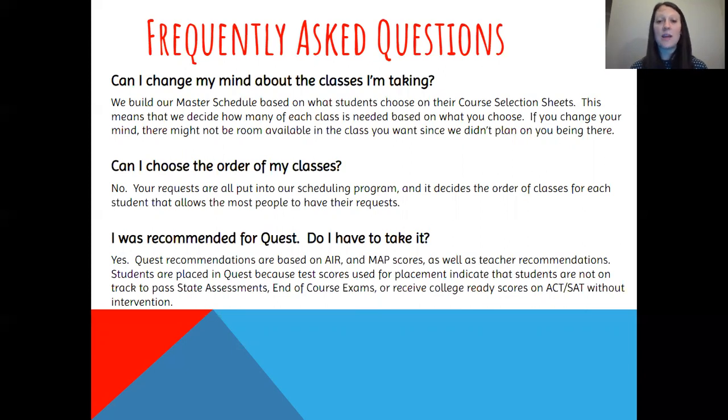Quest recommendations are based on AIR and MAP scores, as well as teacher recommendations. Students are placed in Quest based on these scores. Scores used for placement indicate that students are not on track to pass state assessments, end of course exams, or receive college readiness on ACT and SAT without interventions.